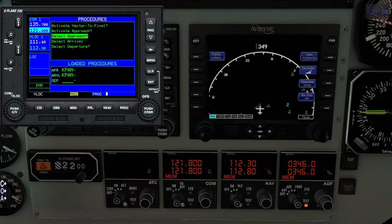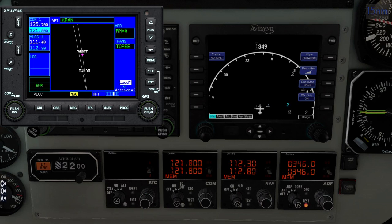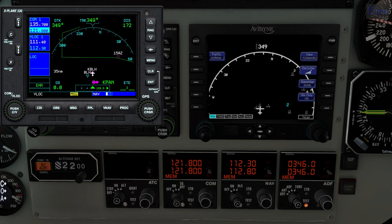Ooh, they do have an approach. Let's see if they do. All right, there we go. RNAV A GPS. And which one are we going to use? TOPI. I don't have TOPI on my thing. The transition I have is OPUMI. I don't have a TOPI approach. But since we're not going to get vectors from air traffic control, we have to choose this, I guess. Load, yeah. I don't know what that's going to get us.